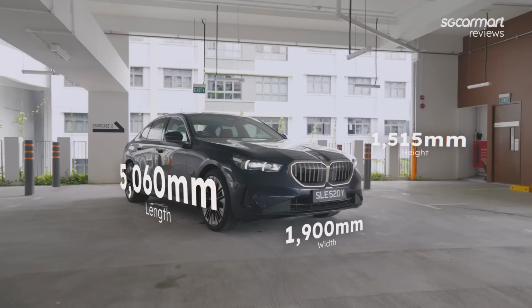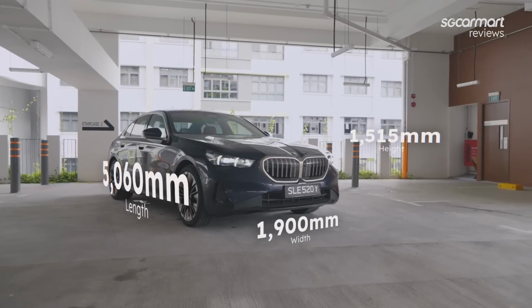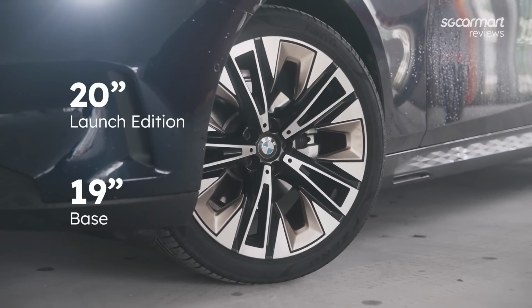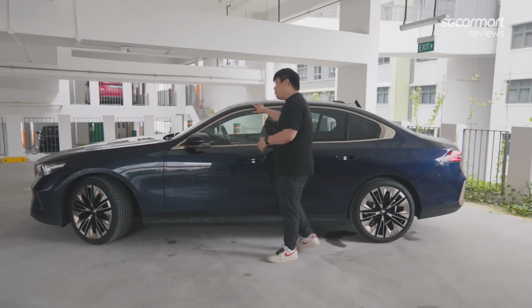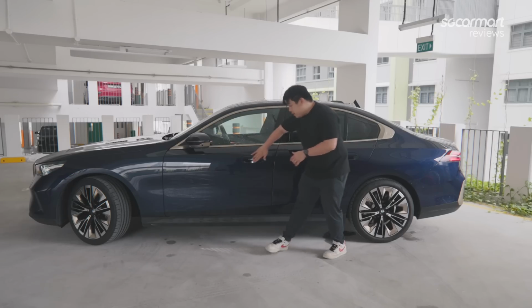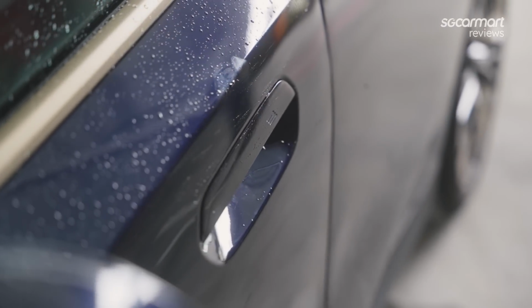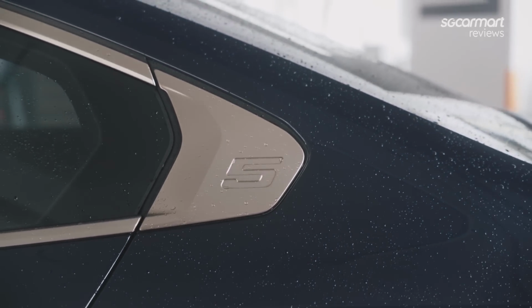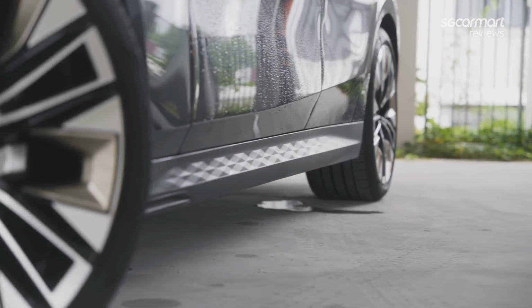The car does measure in just under 5 meters by 1.9 by 1.5. You're gonna get 20-inch rims on the launch edition variant, 19-inch on the regular. You're gonna find more gold trim from the launch edition, and then also your 360 camera housing. Your door handles are now flush right here, but they do open up like regular. And then moving down, you do get a little hint of a 5 Series, and the skirting here does have a little bit of a new design.